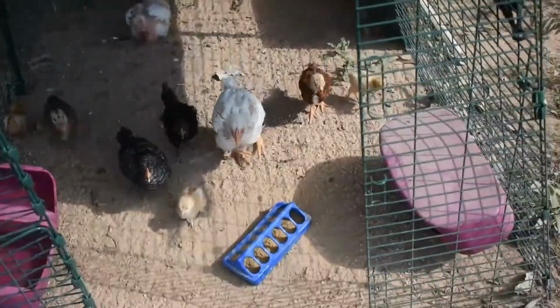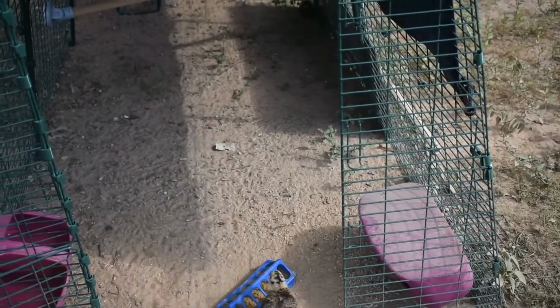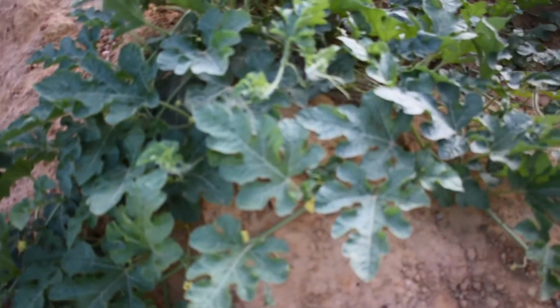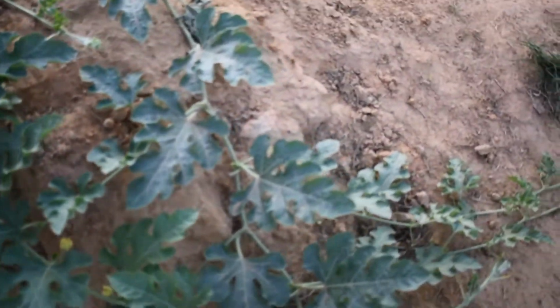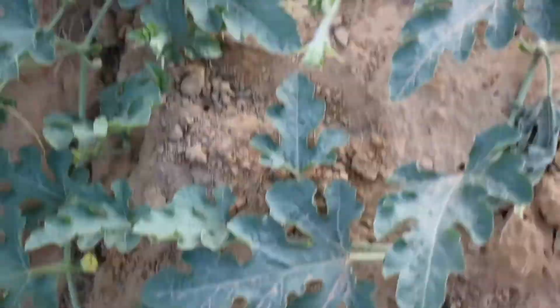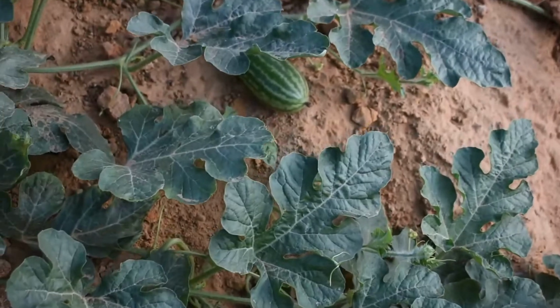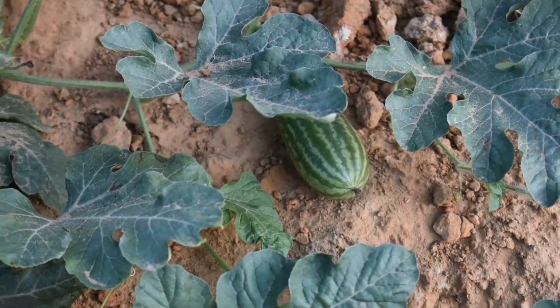There we go. And just like that, they're out. I feel like it's super late for this, but I'll show y'all. Found one. And we come over here and found another one. So we'll see if those actually turn into watermelons.